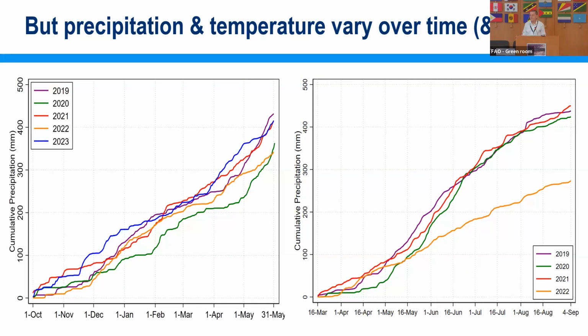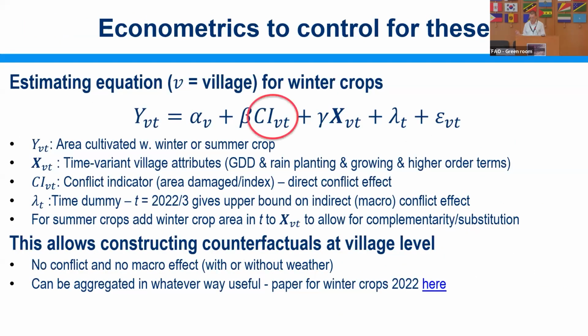But rather than just taking descriptive statistics, we want to adjust for climate and other factors that are also quite important. So I don't want to go into detail, but we can run a village-level fixed effect regression with conflict indicators. If we believe that with our climatic variables and whatever else we throw in there, we control for all the time-varying and time-invariant effects, then our year indicator gives us at least an upper bound indication of the damage due to the macro damage inflicted by the war. And that's what we did.